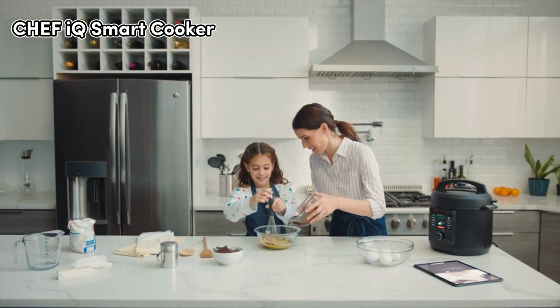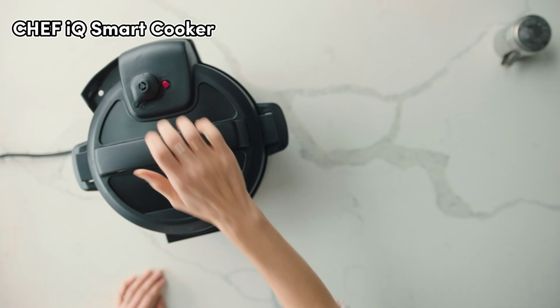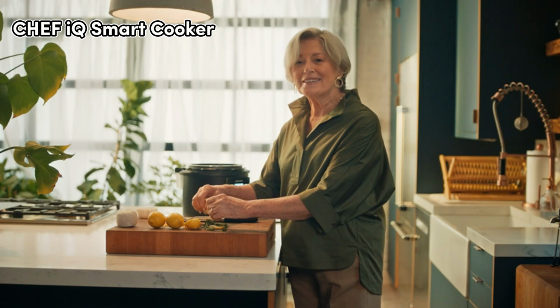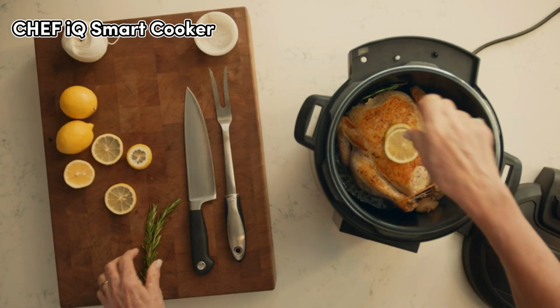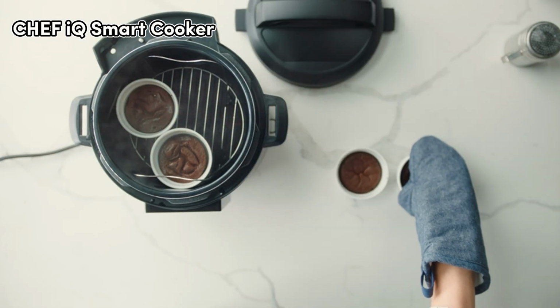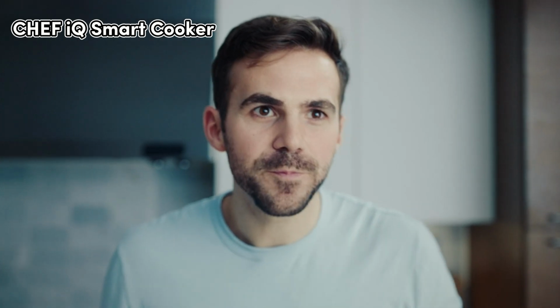Am I doing it right? Yeah. With a growing library of integrated, guided cooking recipes, you can meal prep at the push of a button. What's next? It says rosemary and lemon. Okay. The smart cooker creates meals up to 70% quicker than traditional cooking methods with time-saving features like the built-in scale and auto pressure release.